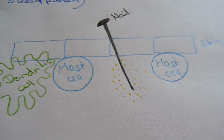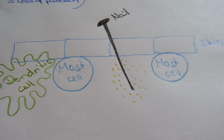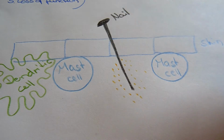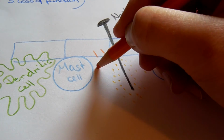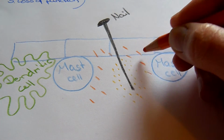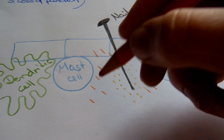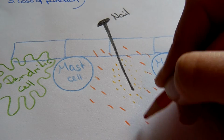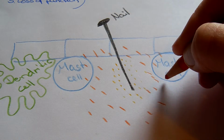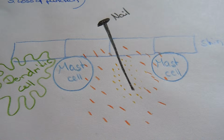The presence of bacteria is going to activate the dendritic cells to start moving around to get rid of the bacteria. So the dendritic cells are going to eat the bacteria. But these cells right here, our skin cells, have been damaged. And they also will release chemicals. These chemicals that they will release are called chemokines. So these chemokines are also in this area. And they get in contact with the mast cells. And they will activate the mast cells.